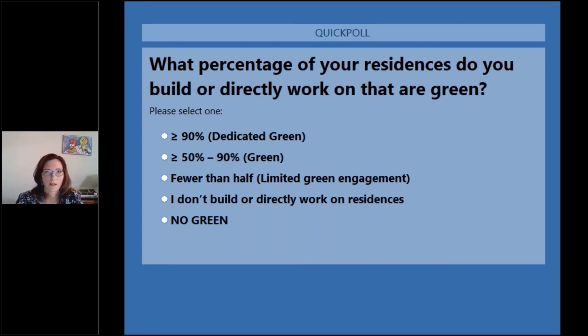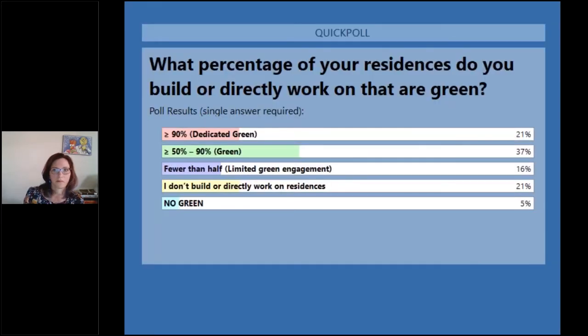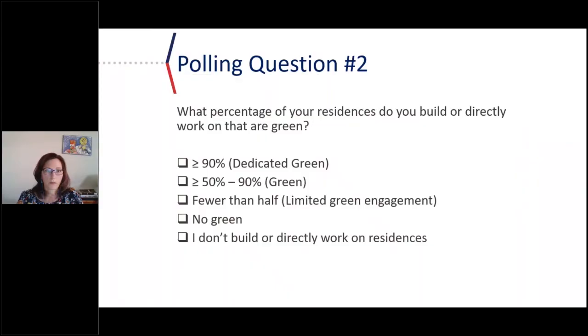All right, we're at about 70% of the vote here. For anyone who can't see that, we're at about 21% dedicated, 37% 50 to 90%, 16% fewer than half, 21% saying they don't directly work on residences, and only 5% saying no green. Okay, we've got a good mix of people. Thanks, that helps set the stage.